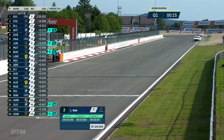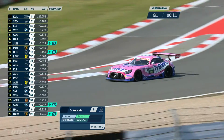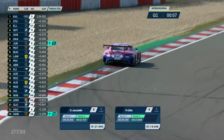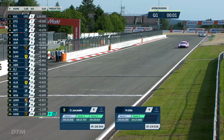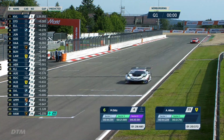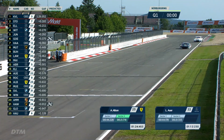Philip Ellis goes onto the front row of the grid, 126.234 seconds then. And that's almost 2 tenths behind still Kelvin Van Der Linde. Lucas Stoltz goes up to second now, 126.234. It's changing all the time. Ellis down to third, Wittmann down to fourth, Gotts in fifth, and Daniel Hunkedea puts another good lap in to get back into the top 5. Max Gotts' absolute best through the final sector, but it's only enough for 6th place.